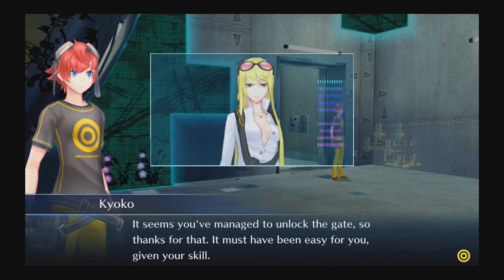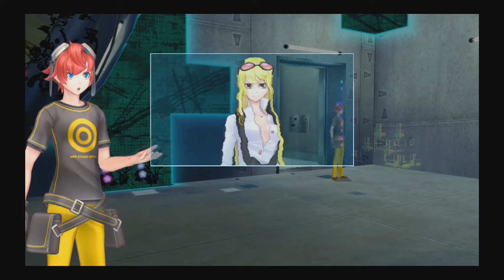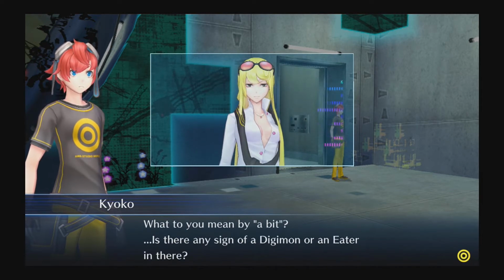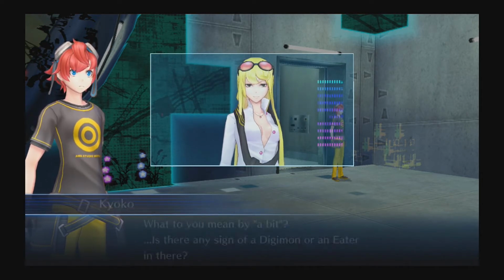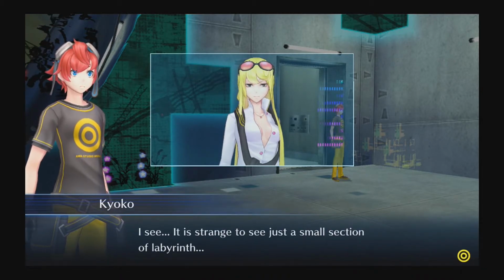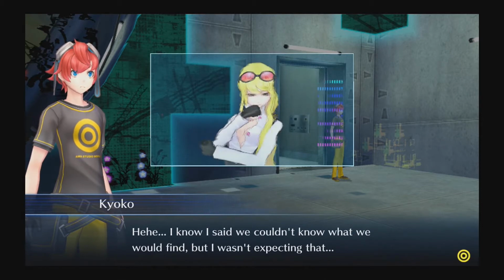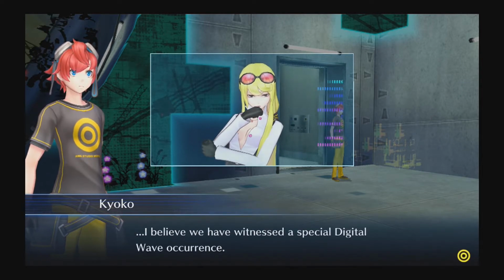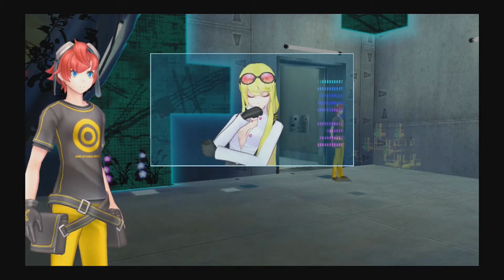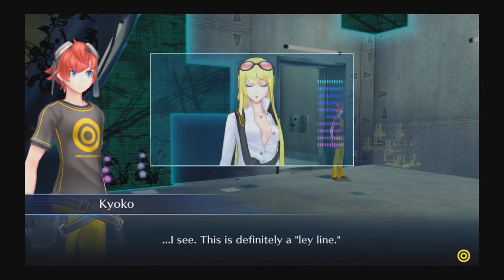It seems you have managed to unlock the gate, so thanks for that. It must have been easy for you, given your skill. Well, guess what I found? What? There's a bit of a labyrinth in the underground tunnel. What do you mean by a bit? Is there any sign of Digimon or an eater in there? No. I see, it is strange to see just a small section of labyrinth. I know I said we couldn't know what we would find, but I wasn't expecting that. I believe we have witnessed a special digital wave occurrence. It's as if it's some kind of current. I see, this is definitely a ley line.